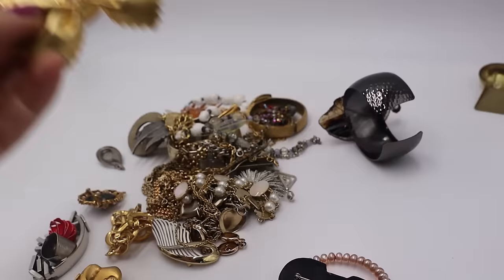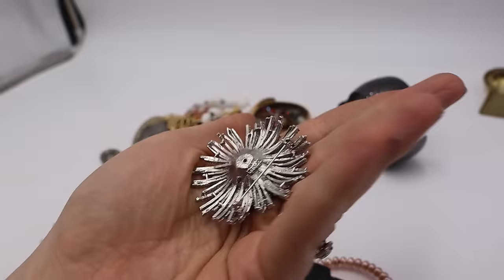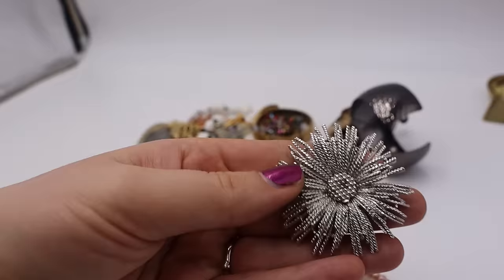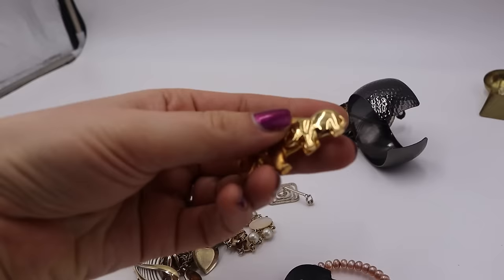Okay. We have this. And it has that roped, shaggy look that, I forget, who makes that? Anyways, this one says Capri. Oh, yay. Capri. So that is a higher designer for brooches. So that's awesome. I just sold a mushroom by Capri recently. So there's that. We have matte mama elephant and shiny baby elephant.